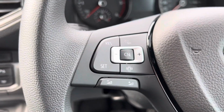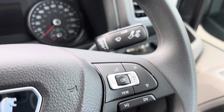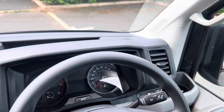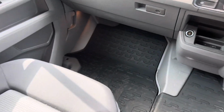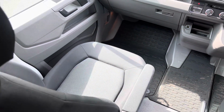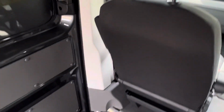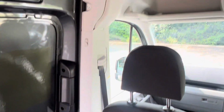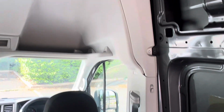We have cruise control, multifunction steering wheel, rubber mats in the front. Yes, they need a little bit of a spring clean, but we'll obviously get those sorted out before it goes out the door. You have all of your factory trim finishers around here, because it's all been ordered by the factory.